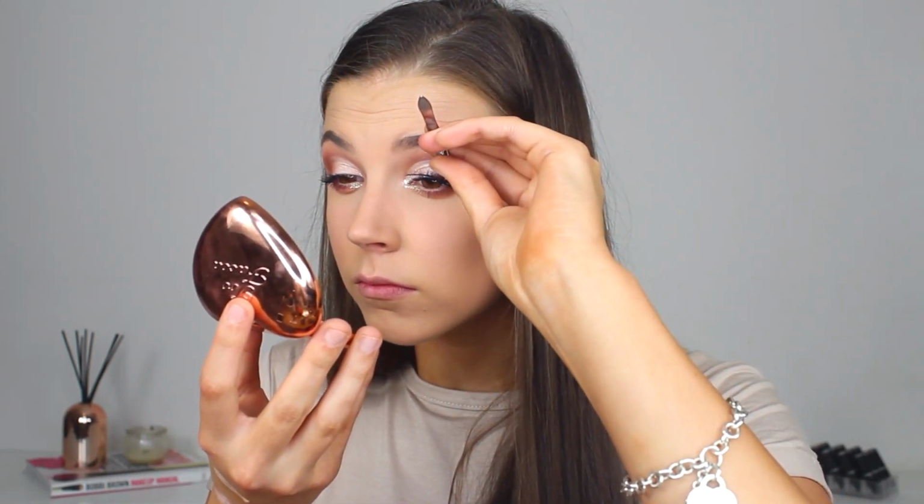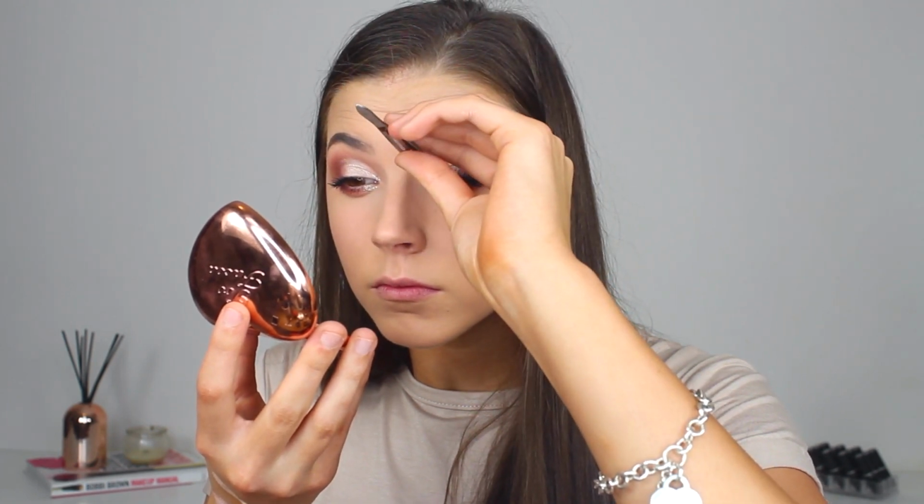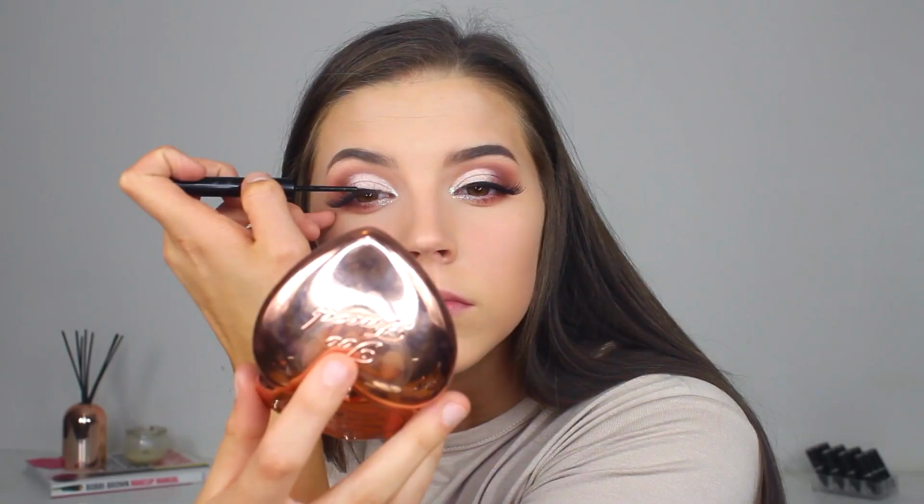I'm going to be taking the Ardell Faux Mink lashes. I'm just going to be taking my NYX matte liquid liner in the shade Black and I'm just going to take that straight over the top of my lash line just so that when I look down and things like that you can't see the lash band.